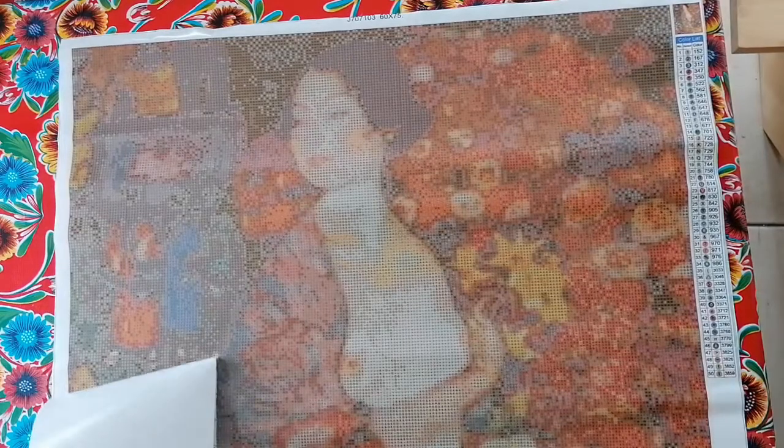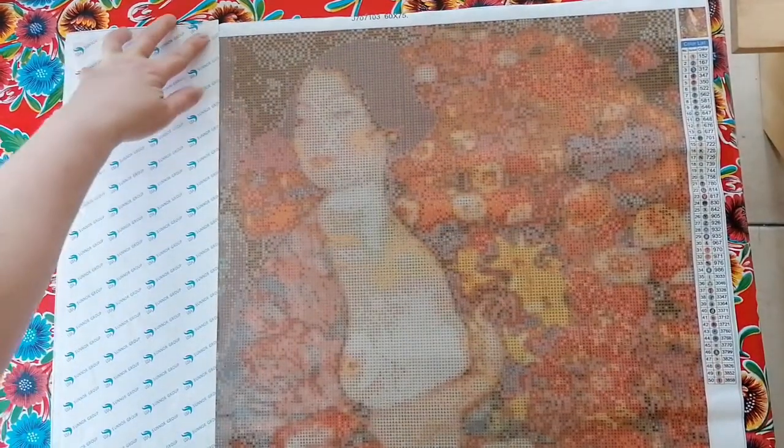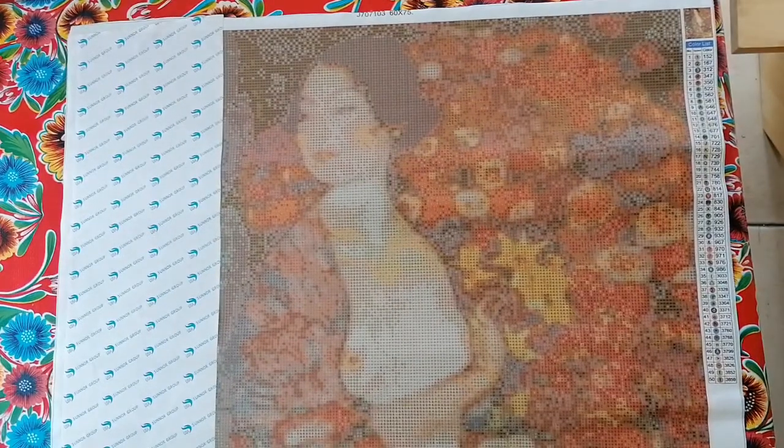There is the beautiful Klimt. I'm really happy with this one. So, 50 colors. We will have to see when I start working on this, and when will that be, I don't know. But in the near future, I hope.